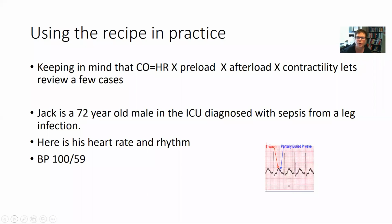So we're going to go through a couple of case studies to help you, and then you will have some case studies to submit to me. So keep in mind, cardiac output is heart rate times preload times afterload times contractility. So here we have Jack. Jack is a 72-year-old dude, and he gets admitted to the ICU with sepsis related to a leg infection.